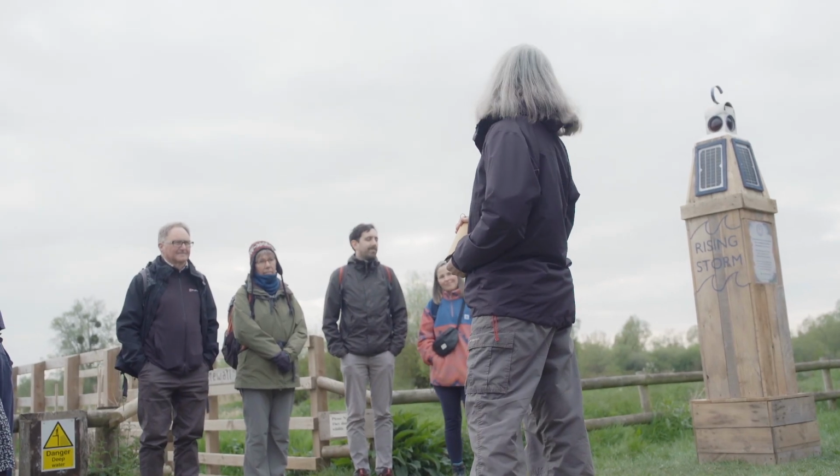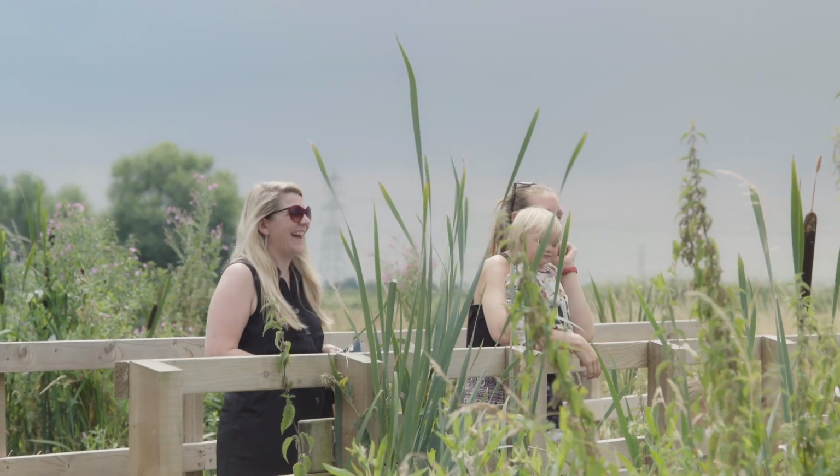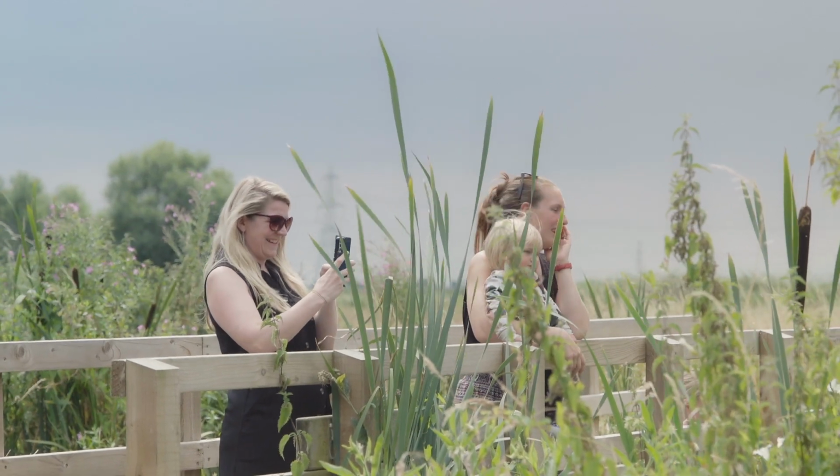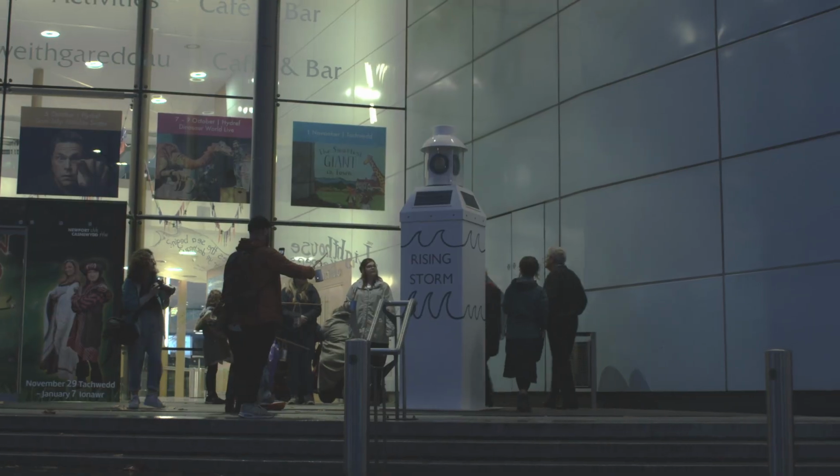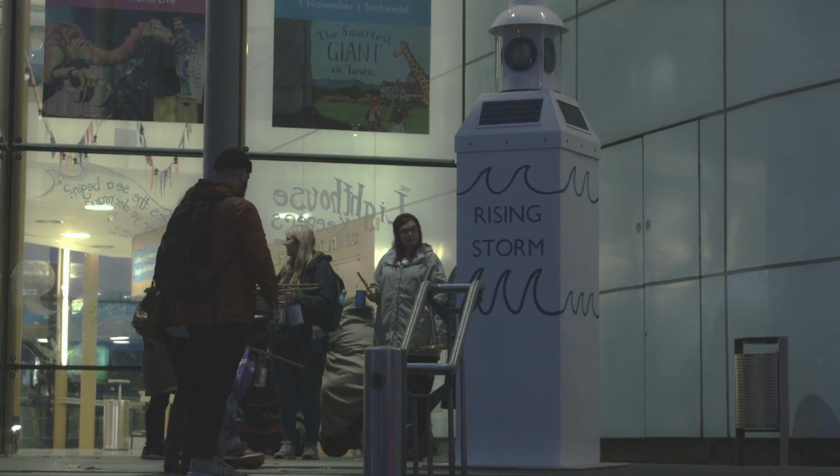So we have a lighthouse here on Mega Marsh, which is kind of in the centre of the Gwent Levels, and this is actually the lowest point on the levels as well. And then we've got a lighthouse at Newport at the riverfront.